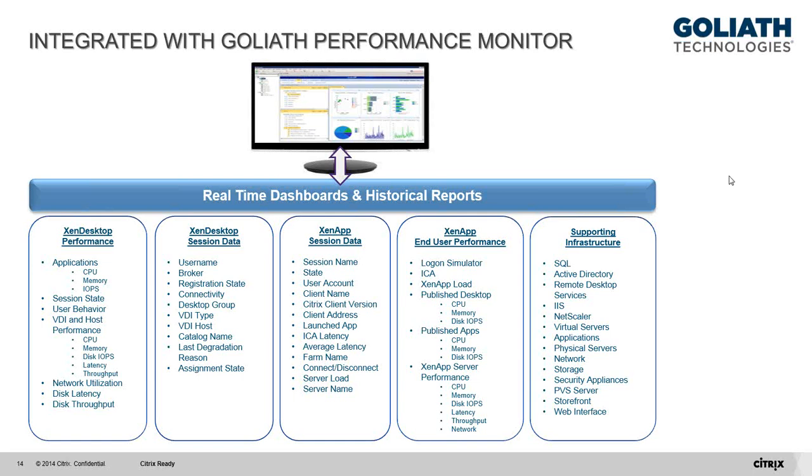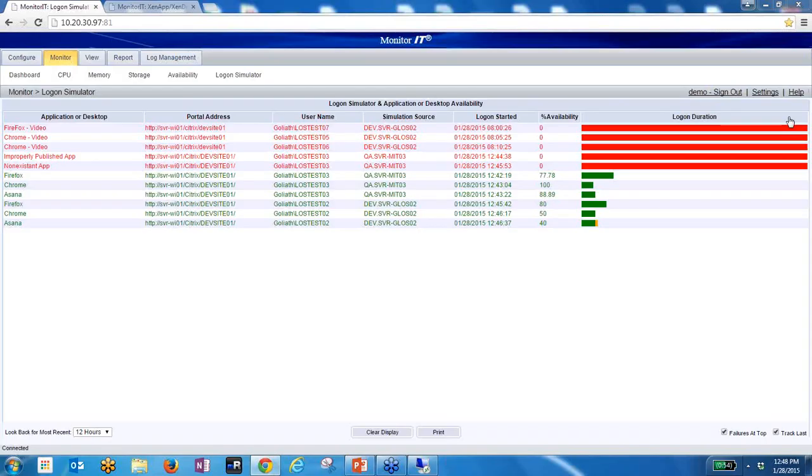So let's actually go into the technology itself to take a look at how the Goliath Logon Simulator functions, giving you an idea of how it actually performs. And so in a few seconds here, you should see on your screen Goliath Logon Simulator. Now, on the dashboard itself that we're looking at, this is actually our Logon Simulator dashboard. And from here, we have a quick idea about the sessions that are taking place in terms of how the performance is taking place, and getting an idea, if you look on the left-hand side, all the simulations we're launching, applications or desktops, are they successful or not? You can see very quickly the applications that are listed, and then red if it's failed, green if it's successful. And then as we make our way across, you have some other data points.